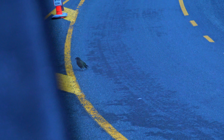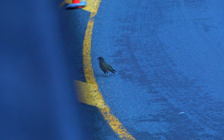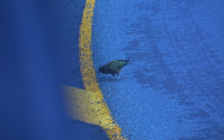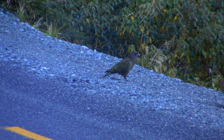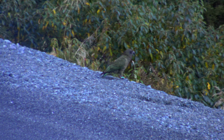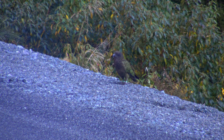On our return trip, while we were waiting to enter the Homer Tunnel, we finally saw this solitary kea bird. The kea is a native of New Zealand and is the only true alpine parrot in the world. They live only on the South Island, most commonly in or near alpine areas.